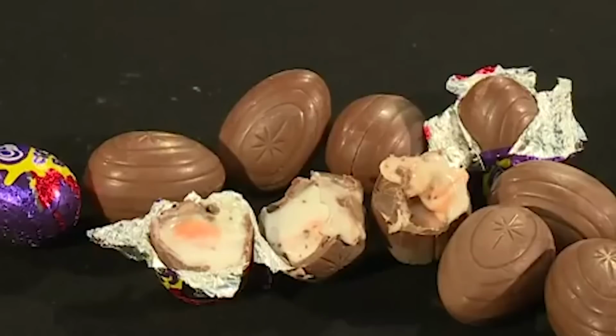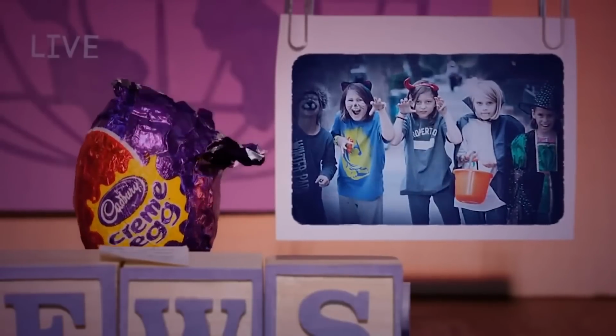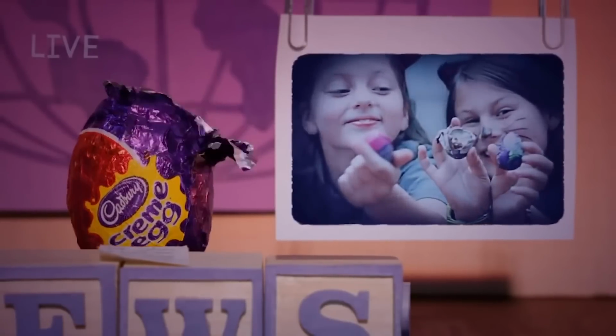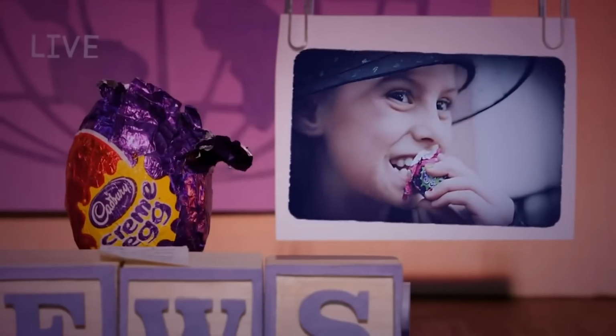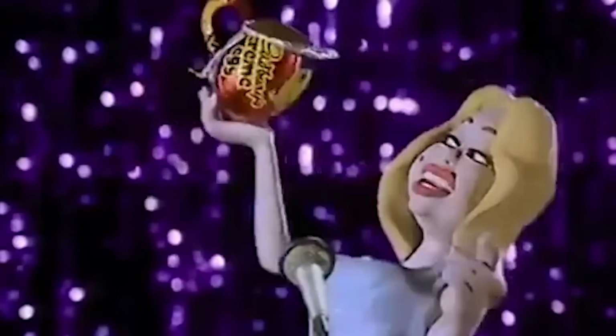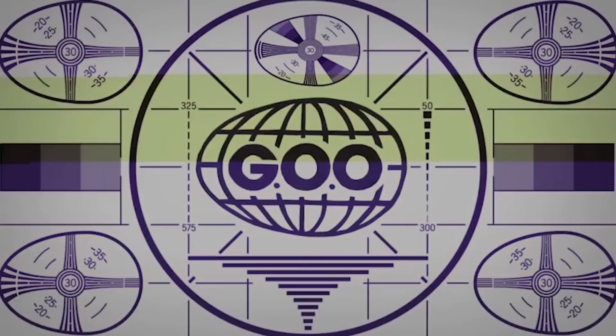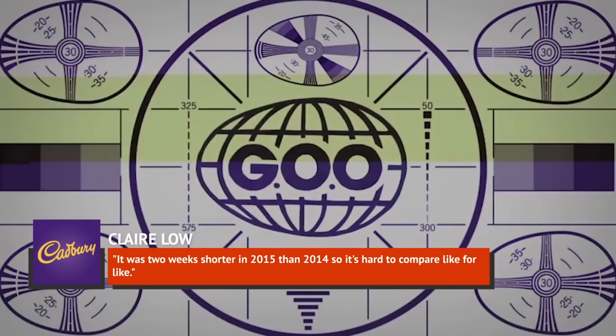But it was also seen in profit. The Independent reported that after the change in the recipe went public, Cadbury's Easter egg sales fell by over $13 million, with cream eggs accounting for nearly $8 million of that loss. Still, one spokesperson for Cadbury, Claire Lowe, insisted that the recipe change was not the reason sales dropped. Lowe told The Independent that they were attributing their losses to the fact that the Easter season was shorter, saying, "It was 2 weeks shorter in 2015 than 2014, so it's hard to compare like for like."